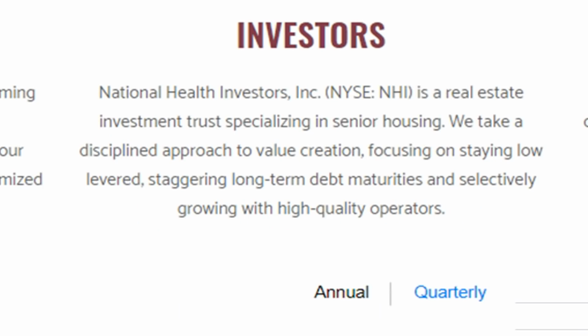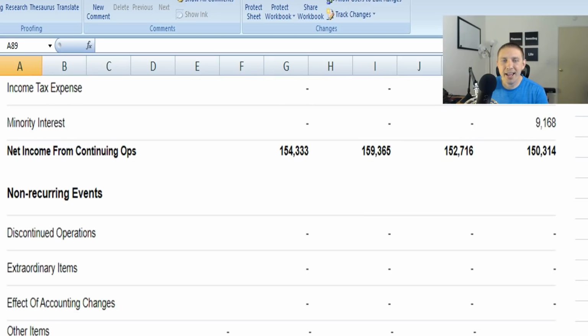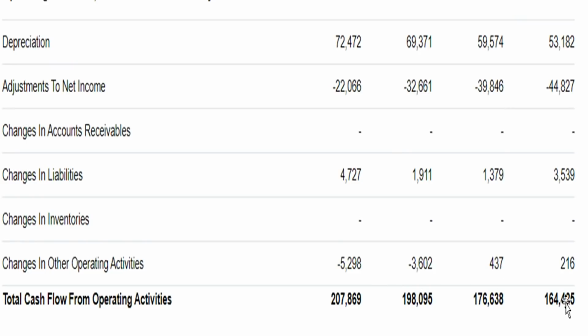It says, for the investors, National Health Investors is a real estate investment trust specializing in senior housing. We take a disciplined approach to value creation, focusing on staying low levered, I think they mean leveraged, staggering long-term debt maturities, and selectively growing with high-quality operators. So as you can see, their gross profit continues to increase. Coming down to their net income, not as good as I would hoped, but it's still growing. It's still remaining roughly the same. Cash flow from operations, though, that's looking healthy. It's looking strong. It continues to bring in more cash every year.